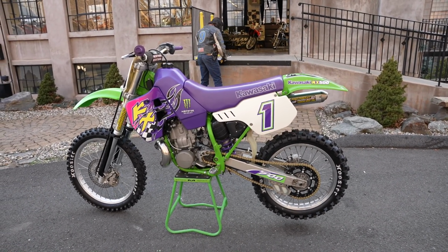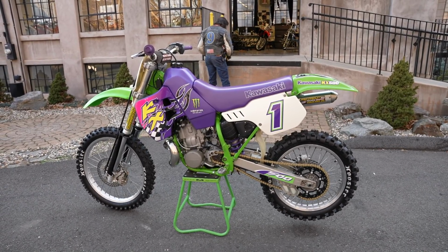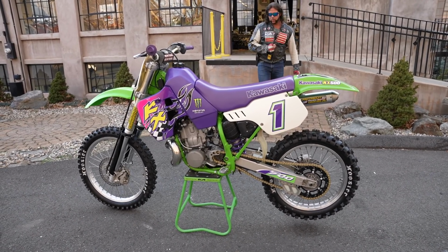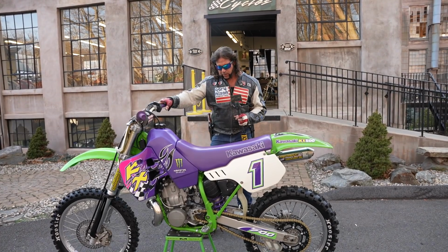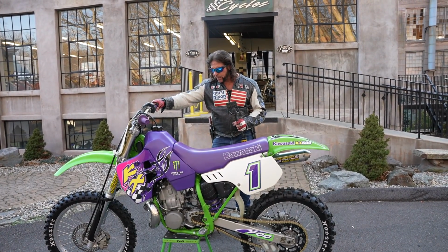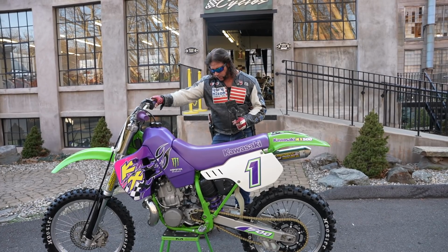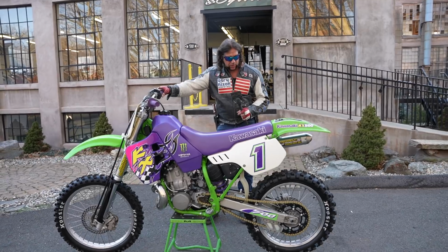Bring this to Unadilla, bring it to Mid-Ohio for MX Rewind, line up on the gate at Daytona for the Vintage Supercross, or race it against the new bikes and show them what's up, because this thing will definitely hold its own against the new 450s with the right rider. It'll even win. That's about all I got to say, guys. One of the nicest 500s we've had through the shop. Kicks over real easy, tight as a tiger, jetting's on point. It's as good as it gets, man.